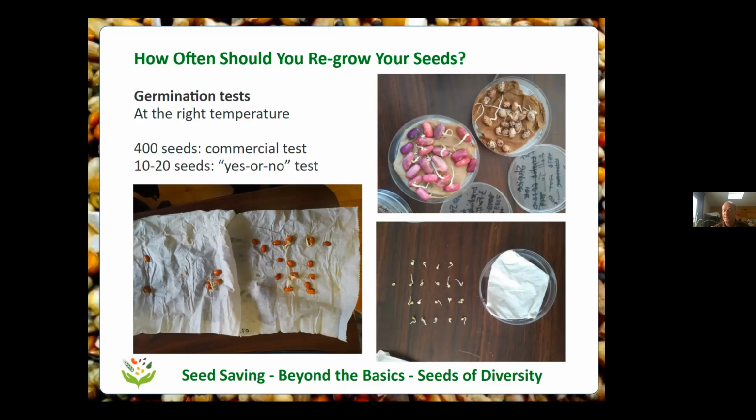Look up the optimal germination temperature for your seeds and do your test at that temperature, because that gives you the most meaningful results. And how many seeds make a good test? For a commercial germination test, it's 400. And that's too many for me. I don't even have 400 seeds of some of the varieties I have. But that's so that you can get an exact number.